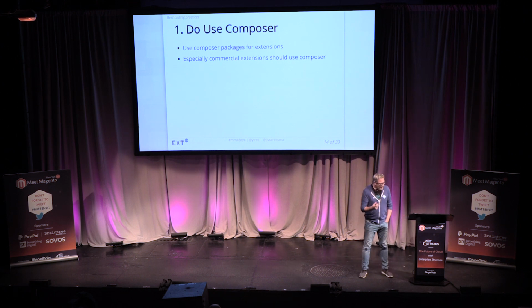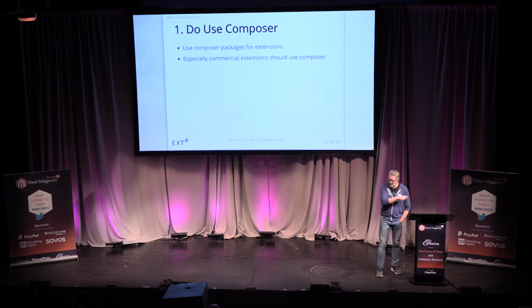And then if I ask again, how many of you have installed extensions, then there's a certain number. And then if I ask how many of you have installed commercial extensions through Composer, then it suddenly fails. And that's weird. Because actually we've turned it around, especially when you're relying on somebody else, and especially when there's a price involved. It should be that Composer is the standard.